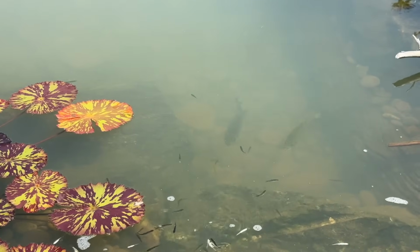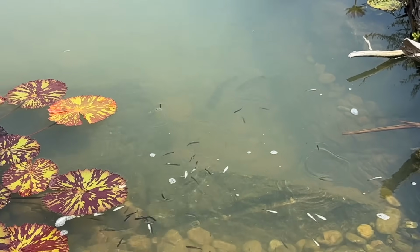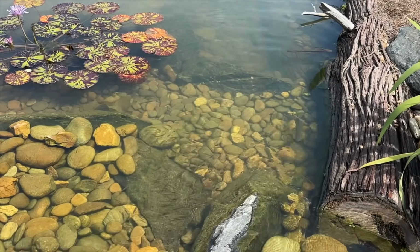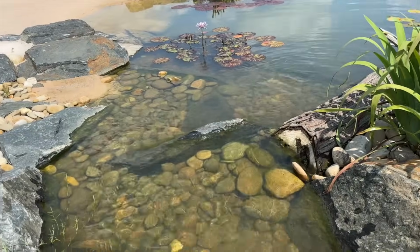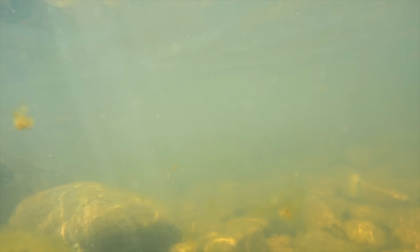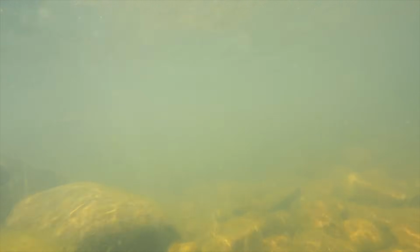And it's just a shiner buffet for the bass. They just sit right there at the base of the waterfall and let the current bring them right into their mouth. So I put an underwater camera right here just so you could see the speed of a largemouth. The shiners do not have a chance.